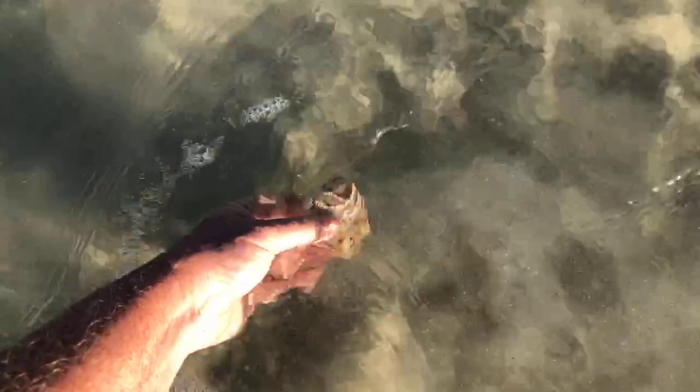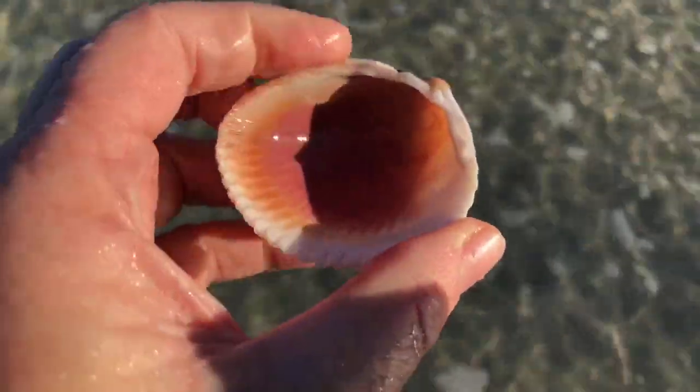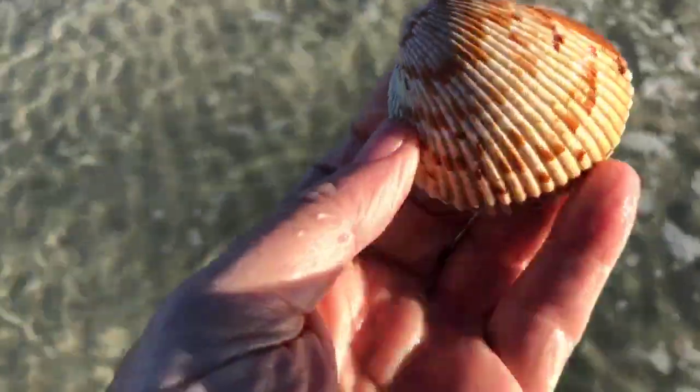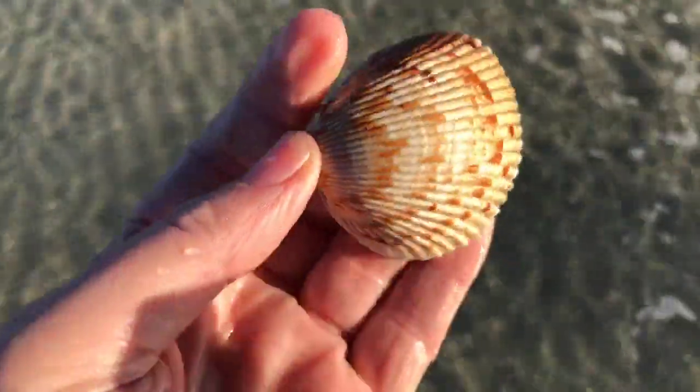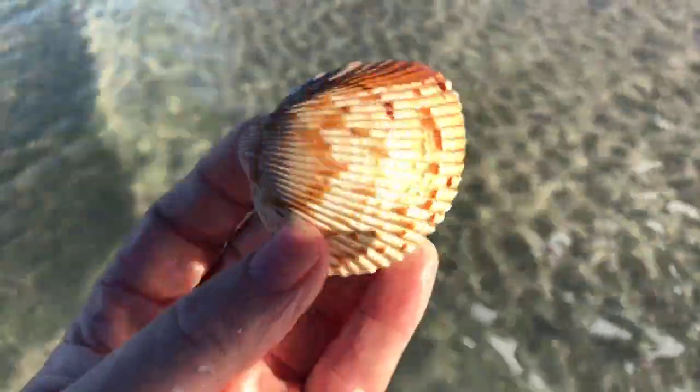There's a cockle shell right down there. See it down there buried in the sand? A lot of times when you're out on the sandbar, you'll find a live cockle. It's just half a cockle shell, half a cockle. Beautiful shells. You gotta have one or two of these in your shell collection. The cockle shell.